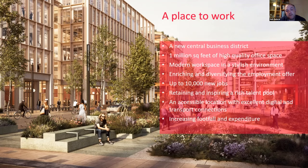And generally, the site and business and employees at the heart of the city will drive footfall and expenditure in the city economy and help that economic growth trajectory that I've talked about on a couple of the slides.